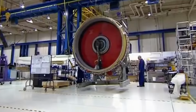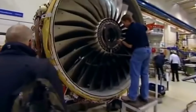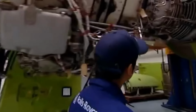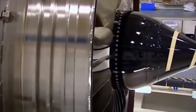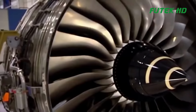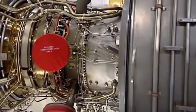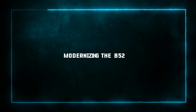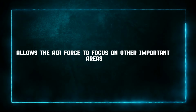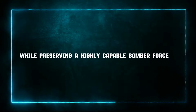Extended operational life. These upgrades might prolong the B-52's fleet lifespan by decades. This is crucial because it allows the Air Force to use this proven platform while eliminating the need to introduce new aircraft. The cost savings. Long-term cost reductions might arise from fuel economy and maintenance improvements. Modernizing the B-52 allows the Air Force to focus on other important areas while preserving a highly capable bomber force.